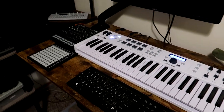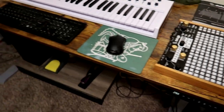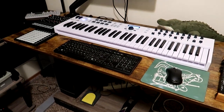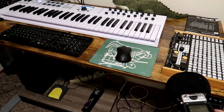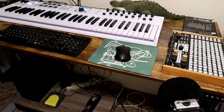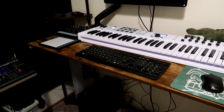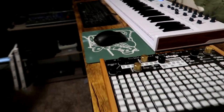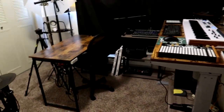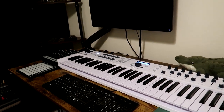So this is sitting position. Let me go ahead and show you standing position. There we go. So that is the desk in standing position. I am absolutely loving this setup.